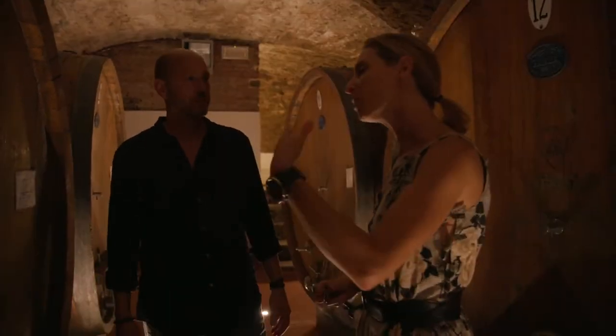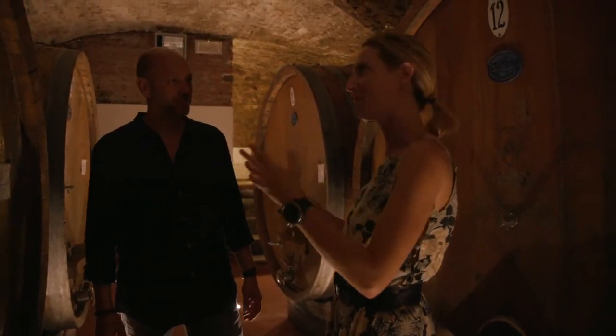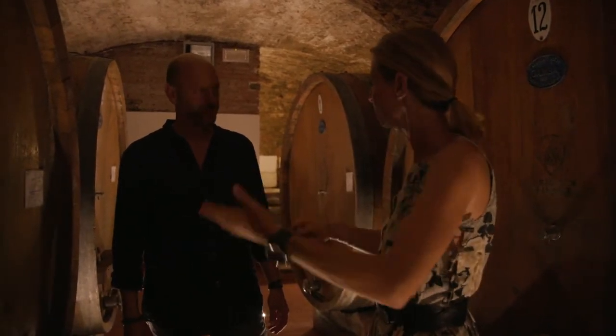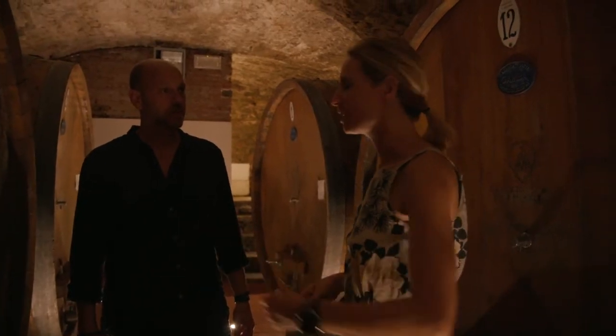Yes. The law says 2 years of aging, it doesn't say how. Right. So everybody has a little bit of freedom on the way. Somebody does it in the barrel, somebody in barrique, tonneau, cement. So you have different options, but basically it's about the time of the aging.